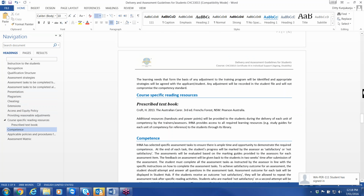And the prescribed textbook for this course will be the Australian Carer. We will make this textbook a mandatory one for all the students. So every student joining us, we will give them the textbook as well.